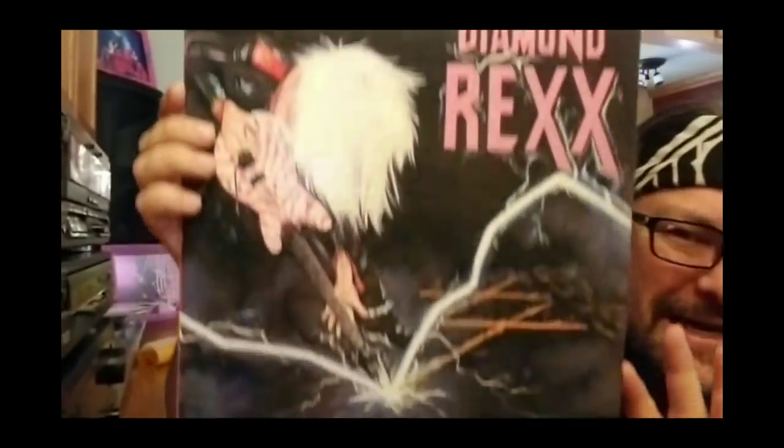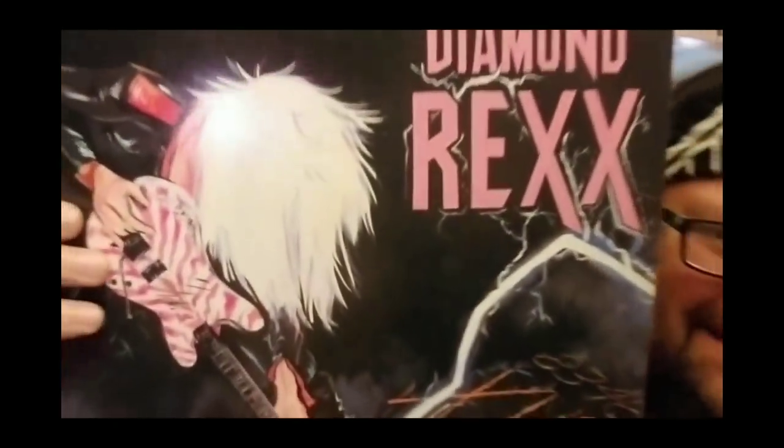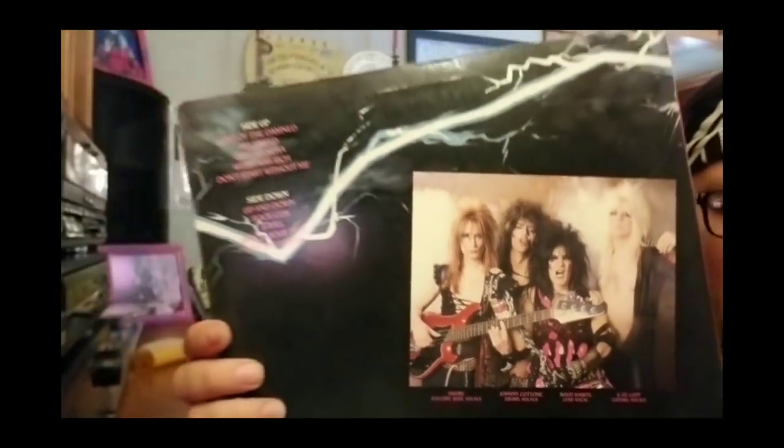There it is, you guys. Look at that front cover. Lightning bolts and guitars and unbelievably wild hair. I mean, look at this picture on the back. Are you guys serious? Woohoo! Yeah, just the middle of the road. Second tier hair metal from the 80s. Totally awesome and collectible though. I can't believe we got this. This is so awesome.